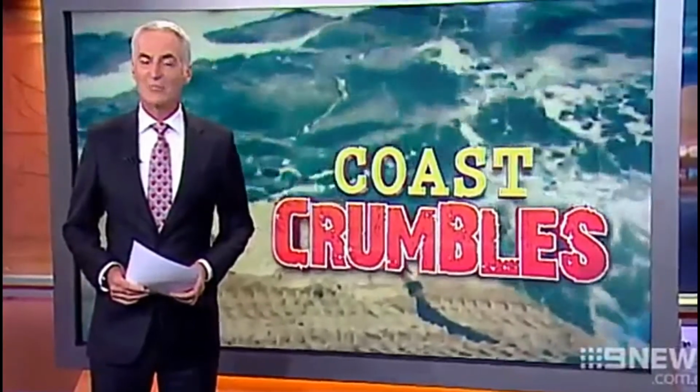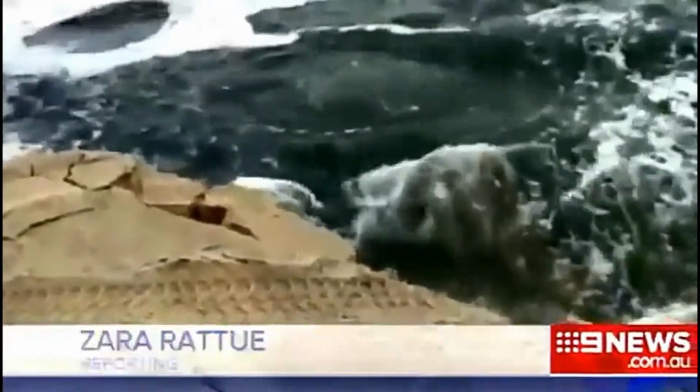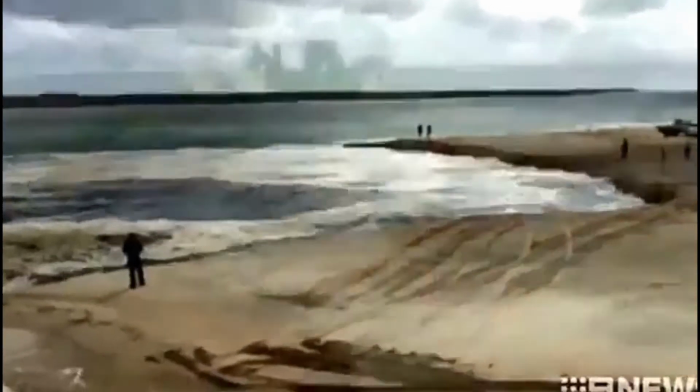A chunk of coast has once again disappeared, with a huge hole opening up at Inskip Point. Authorities are monitoring the landslip closely, the second along the coastline in just months. Chunk by chunk, blocks of sand crumbled into the ocean, around 100 metres of shoreline collapsing into the waves at Inskip Point.